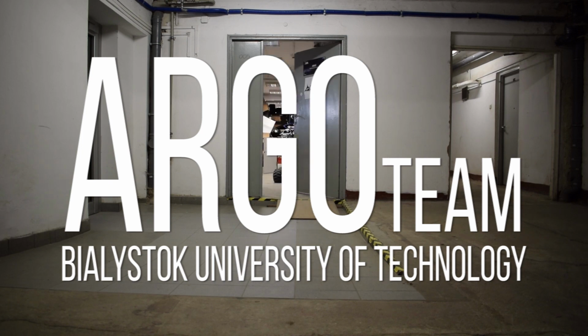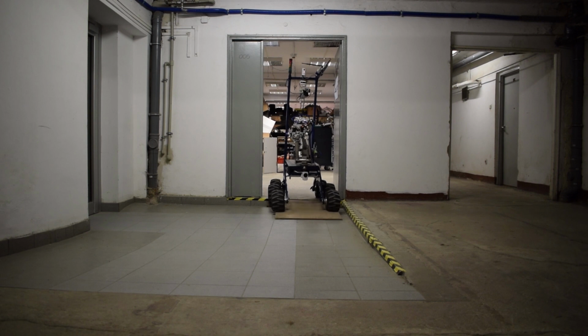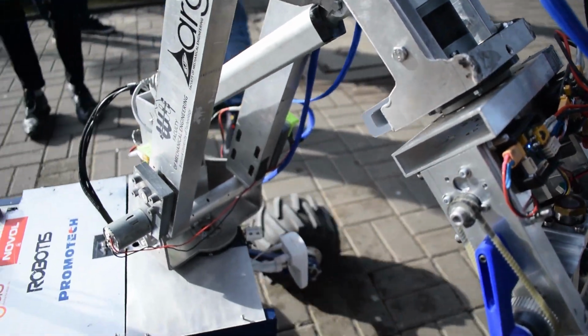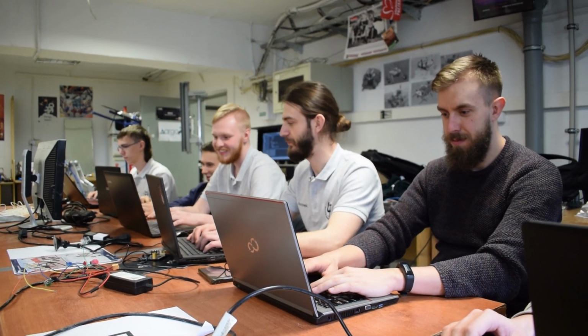This year, ARGO Team's rover is the most advanced robot we have ever made. We focused on identifying and fixing the previous year's mistakes, as well as further improving and developing our best systems. To make it possible, our members gave their best, making sure we are ready to compete in the URC.